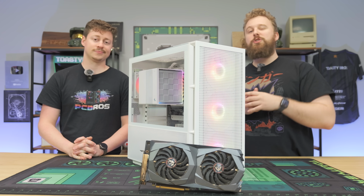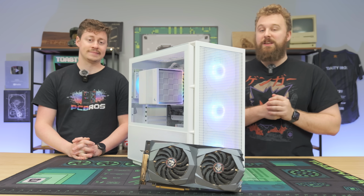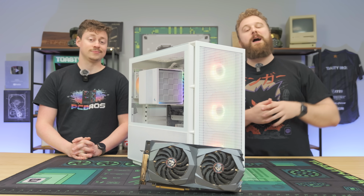Let us know which GPU you would pick up if you had this budget, the RX 6600 or an RTX 2070 used, and if you would pick up one, why? Why would you get that graphics card or the other? Let us know in the comments down below.